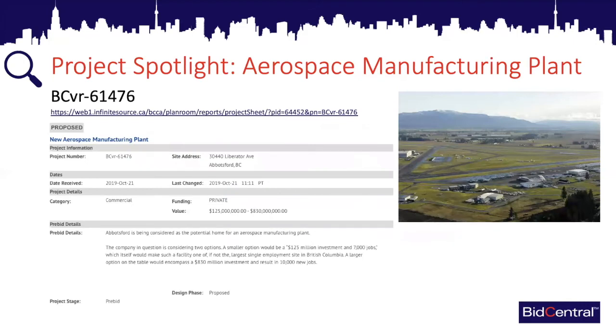Now we've got some project spotlights. So Kerry's put together some projects that she wanted to talk about here, and the first one's quite interesting. So over to you, Kerry. Okay, so this one I just thought was a really cool project. I ended up finding this in one of the local newspapers. I don't have a ton of information on it yet, but I keep looking for more.